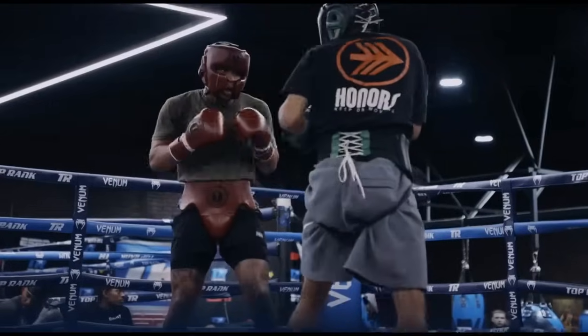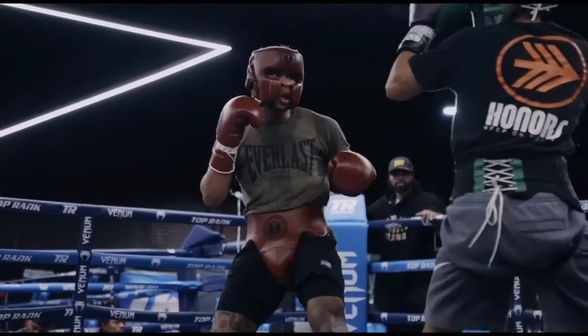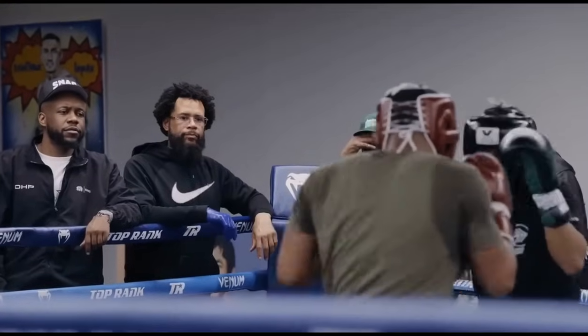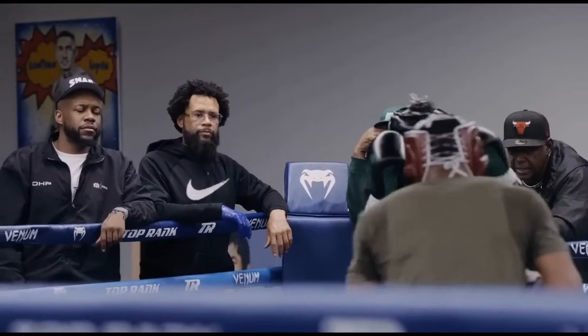Okay. Bill Haney next. Okay, jab, pendulum. Again, very dangerous move. I do want to say, holy crap, dude! Look at how big he looks, man. He looks freaking huge. 140, my ass.